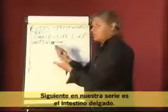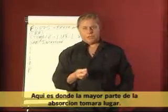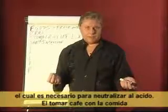Next in our series is the small intestine. Here's where most of our absorption will take place. We will see now in the small intestine a release of sodium bicarb, which needs to neutralize the acid.